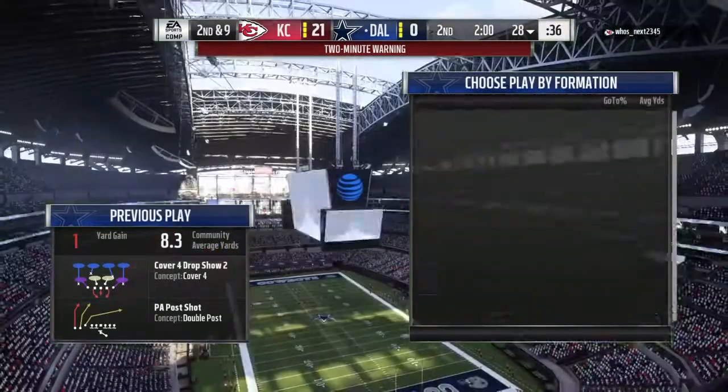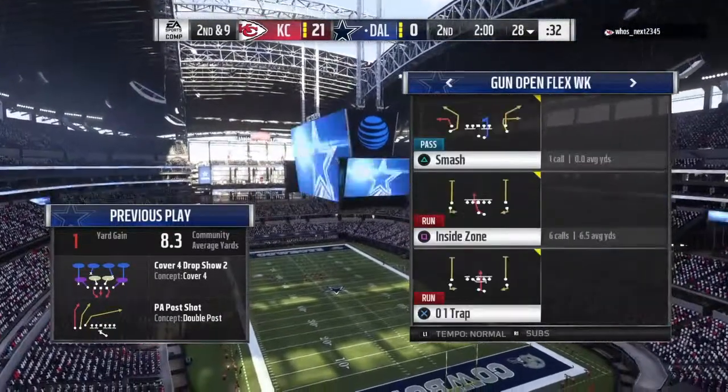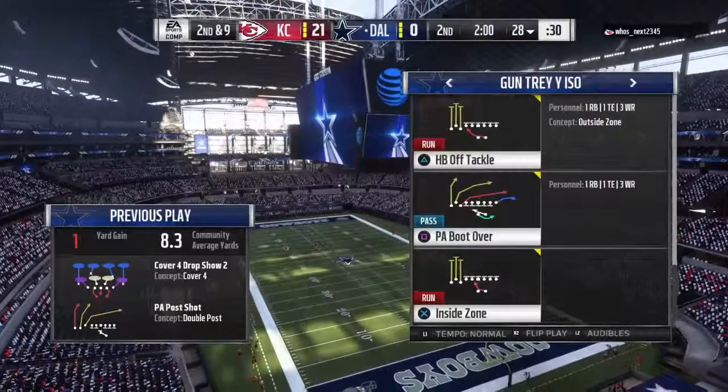Two minutes to go here in the first half. We're back to Arlington right after this timeout.